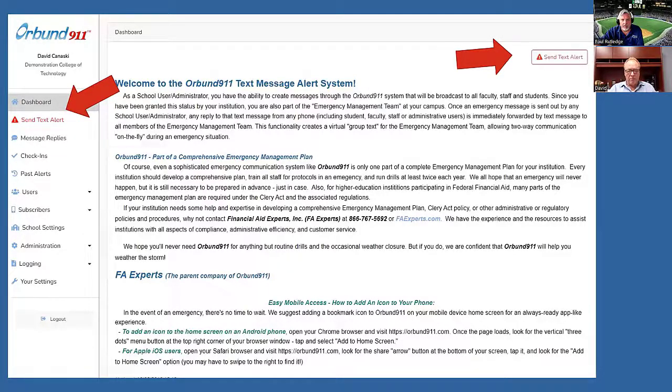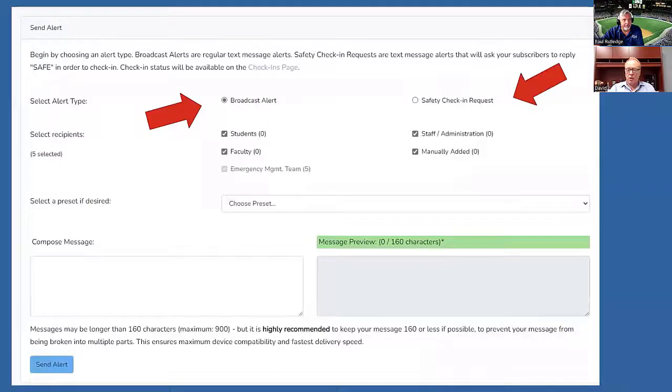But the most important functionality, of course, is to send a text alert. So if you click on that, Paul, there you go. It takes us to the send alert page. Now, there's a lot of options here, but we've automatically defaulted to what you would need in an emergency, which is a broadcast alert, means it goes to everyone, and it's set for all recipients.